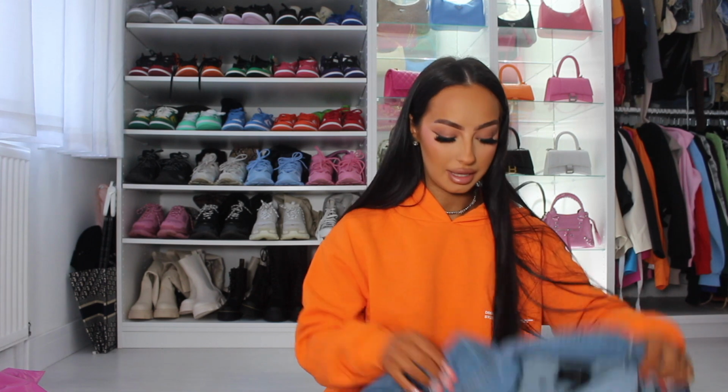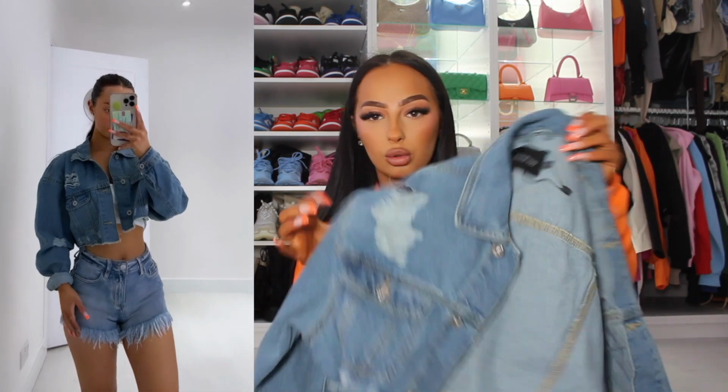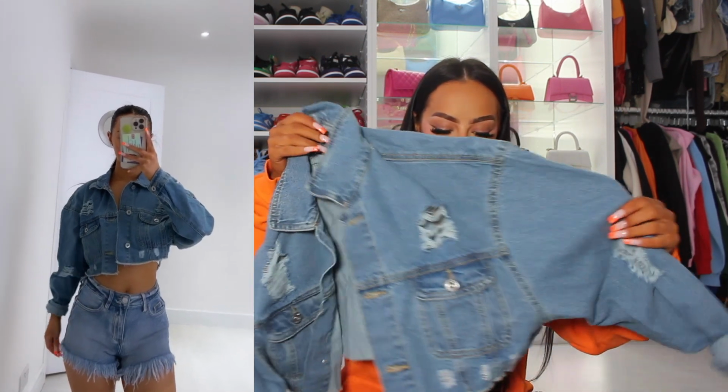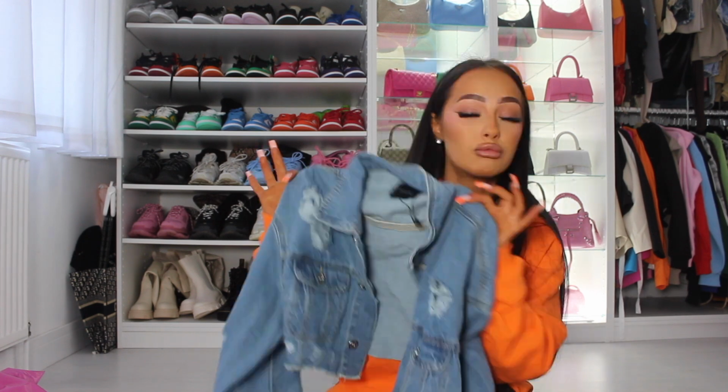I then grabbed this cropped denim jacket. Denim jacket's amazing for summer, such a staple. I think if you don't have one, long or short, you need one. If you were to go with any, maybe go with blue. I find the blue goes with most. I love how raw hemmed it is and distressed. I really like that. And it's actually cropped. It's not an awkward length, it's actually cropped. The only thing I found is the arms are a little long, but I just rolled them up because I'm quite small. Really nice quality. It goes with skirts, shorts and dresses, especially with dresses. If it's a little bit colder, chuck a denim jacket on and you're good to go.